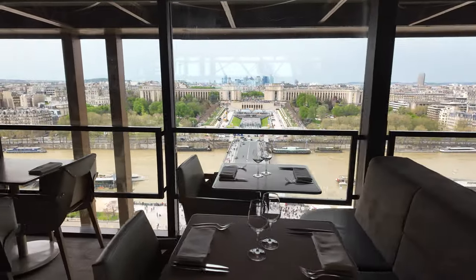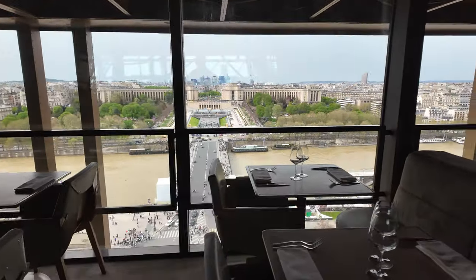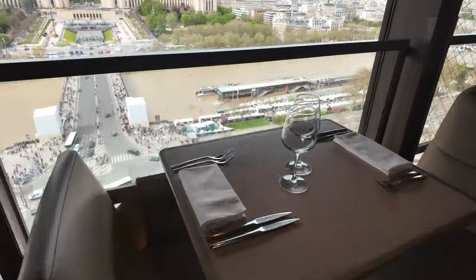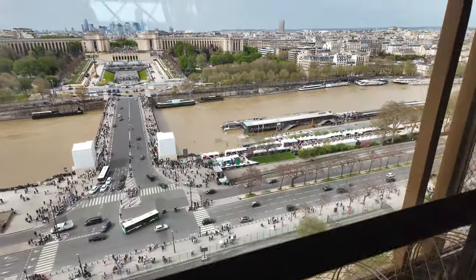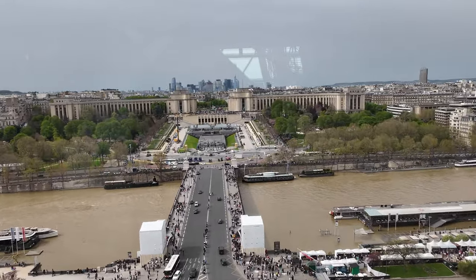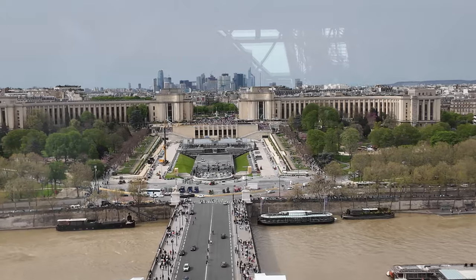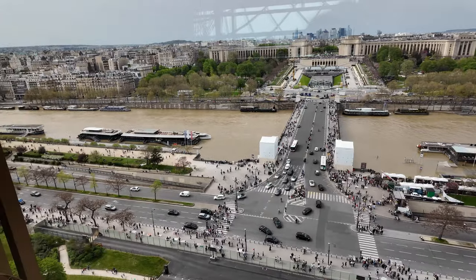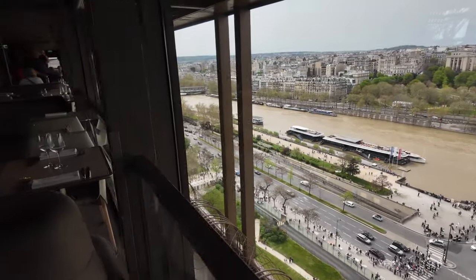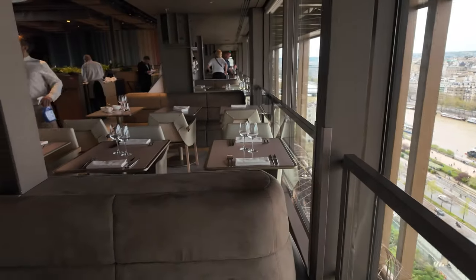Deciding whether to pay more for a better view ultimately depends on your preferences. As a Parisian who's visited the Eiffel Tower numerous times, perhaps splurging on a table with a view at an upgraded price might not be the top priority for me. However, I completely understand if you're willing to pay the premium for such an indulgence.